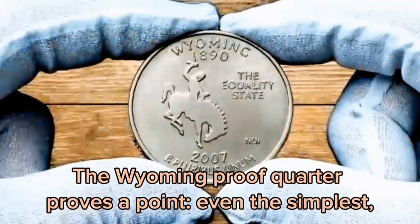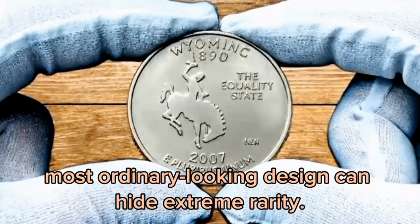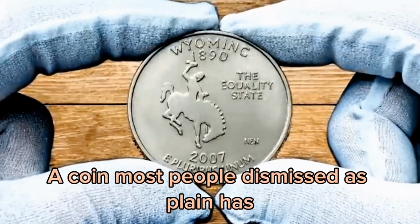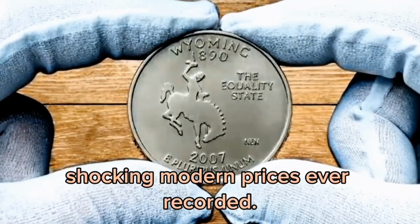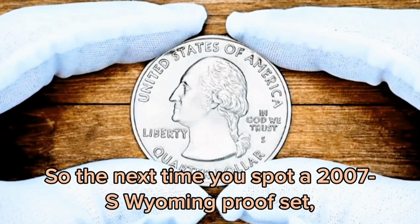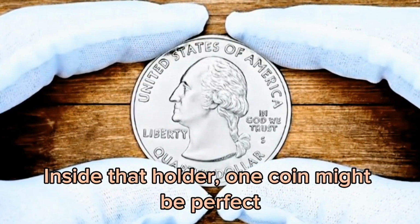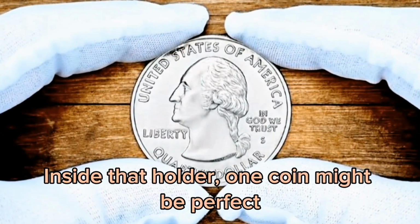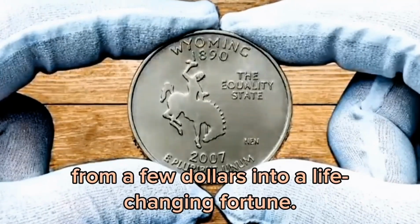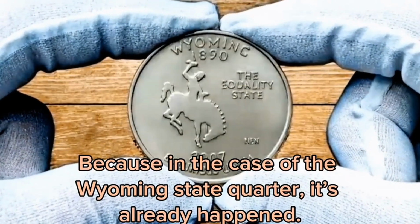The Wyoming Proof Quarter proves a point: even the simplest, most ordinary-looking design can hide extreme rarity. A coin most people dismissed as plain has delivered some of the most shocking modern prices ever recorded. So the next time you spot a 2007 Wyoming Proof set, don't assume it's just another souvenir. Inside that holder, one coin might be perfect enough or rare enough to transform from a few dollars into a life-changing fortune. Because in the case of the Wyoming State Quarter, it's already happened.